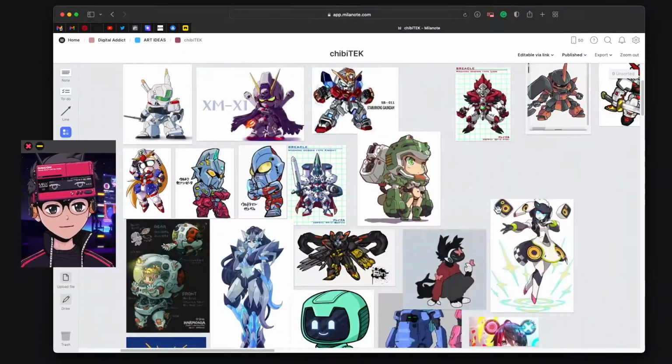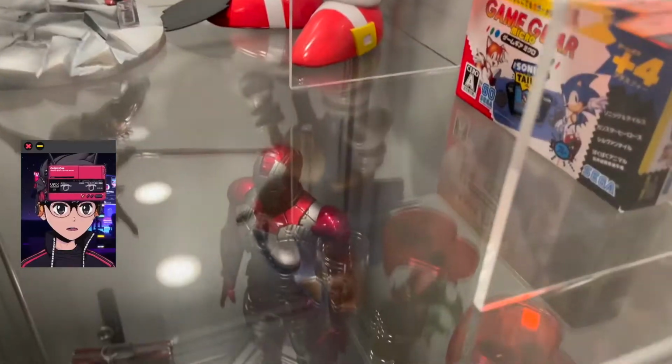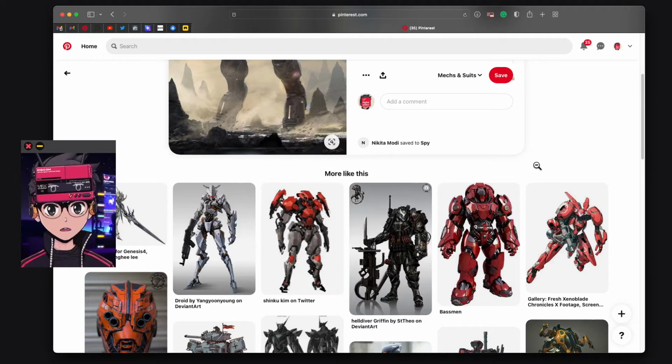For references, I took inspiration from retro to modern mecha anime and Japanese robot toys, and mixed them with pretty much anything from popular culture that had armor. For anything I couldn't find, I used Pinterest AI recommendation to help me find new inspiration.